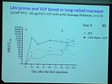We tried to develop chimeric ED3 VLP by substituting domain 3 of the VLP with the dengue 3 sequence, and the rest of the backbone is dengue 2. We tested this also in the prime-boost model, again following a very weak dengue 3 LAV. If we inject the dengue 3 chimeric LAV, this particular strain is not immunogenic, with a very low antibody response.